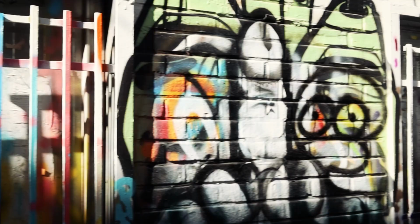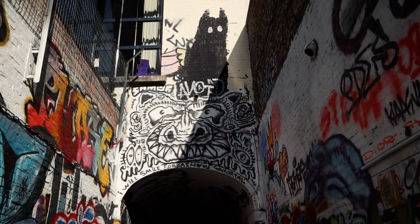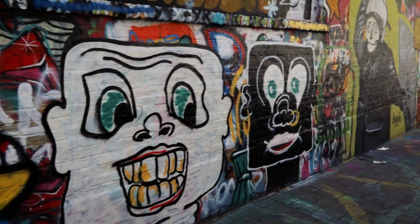Check out this cool alleyway. This is called Graffiti Street. It's the unofficial name. It's what everybody knows it as. It has some other official name, but as you can see, it easily gets the name Graffiti Street. Here the city allows local artists to express themselves on the walls with spray paint, and it looks pretty cool. You can always smell fresh spray paint.